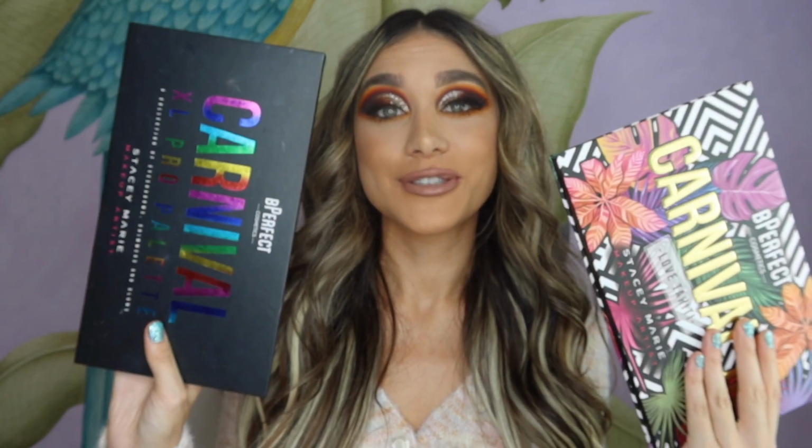I'm obsessed with the palette. I basically have all the eyeshadow shades I will ever need in my life thanks to these two palettes. They are such beautiful palettes, and I'm going to probably be doing so many makeup looks with these palettes. I'm just obsessed with it.